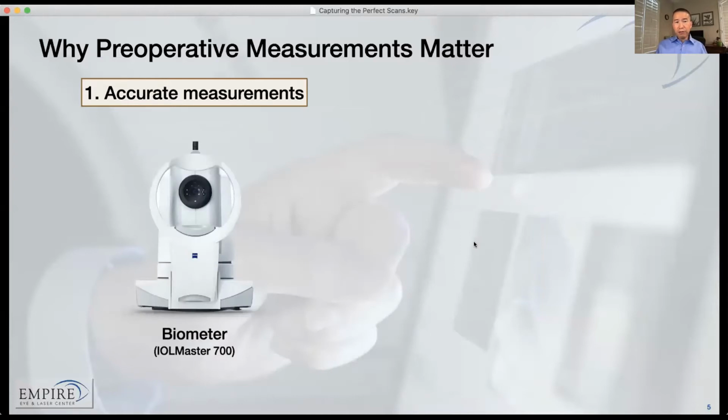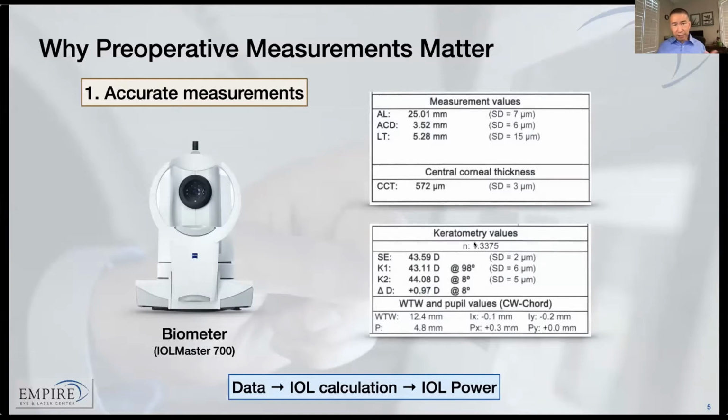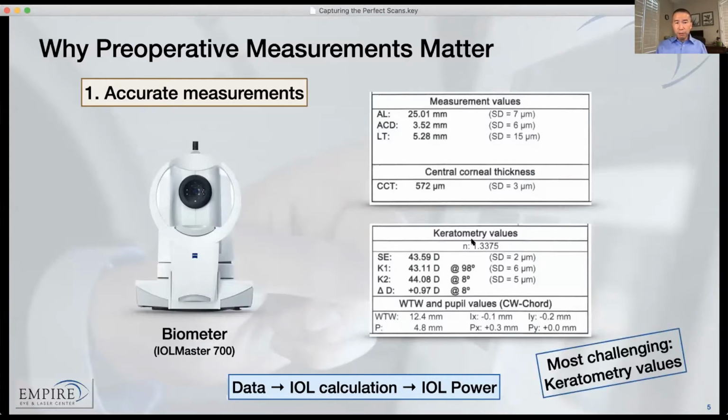So first, for accurate measurements, that's the basic biometry. You want to get numbers: your axial length, ACD, lens thickness, white to white, keratometry, those kinds of things, because that data goes into a formula, which gives you the power both for the absolute sphere power and also the astigmatism. And the most important thing since the advent of optical biometry is the keratometry component.